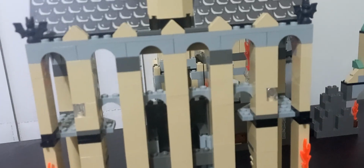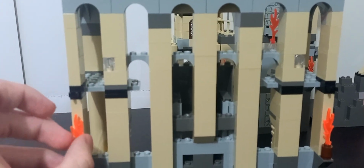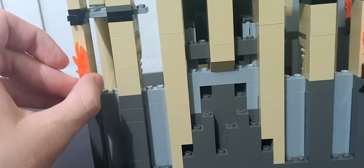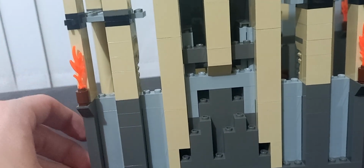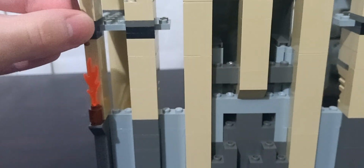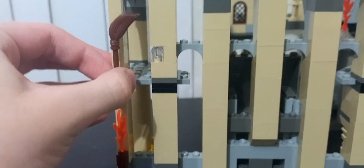In fact, this whole set actually looks like it's semi-complete, which cannot necessarily be said for most of the other modular Hogwarts sets in that way, besides maybe the potions classroom. And you can hold things here as well. Like, I personally just put in the broom, because I don't count it as an accessory when I'm storing my minifigures, but regardless, that's there.